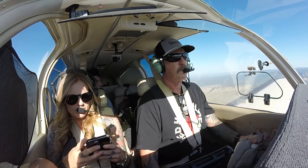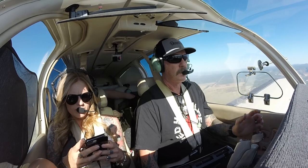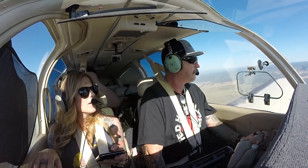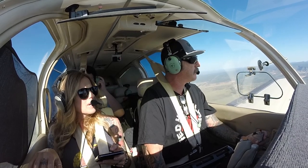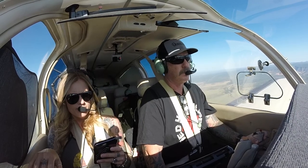Sedona traffic, Skyhawk 730 Tango turning left final, runway 3, Sedona. They said that's the second time that somebody said that out here. What? Left final. I guess that means you're coming off of left base to final. Weird.